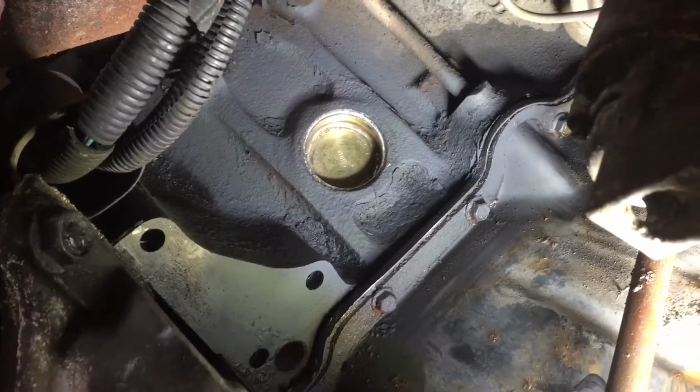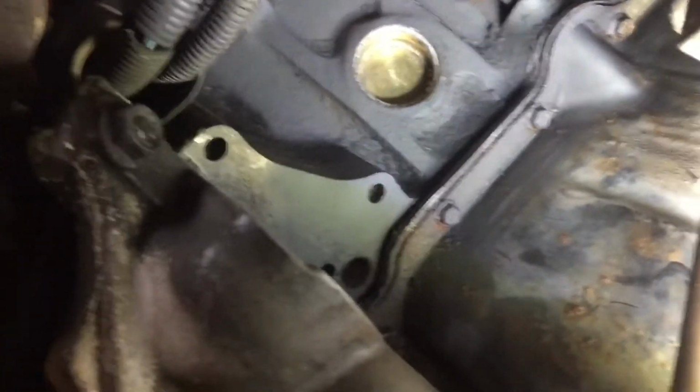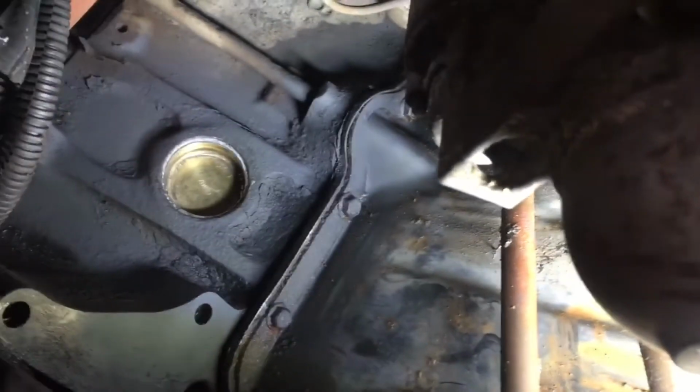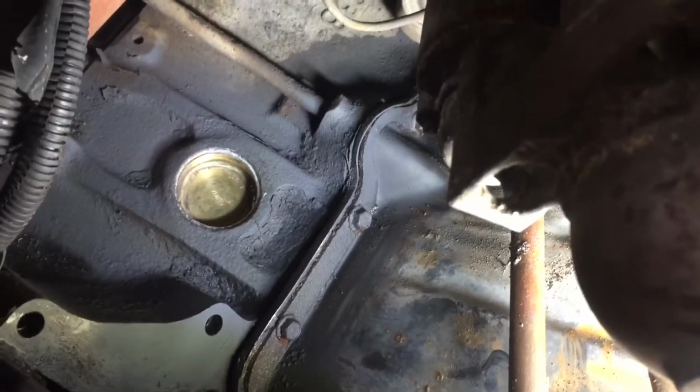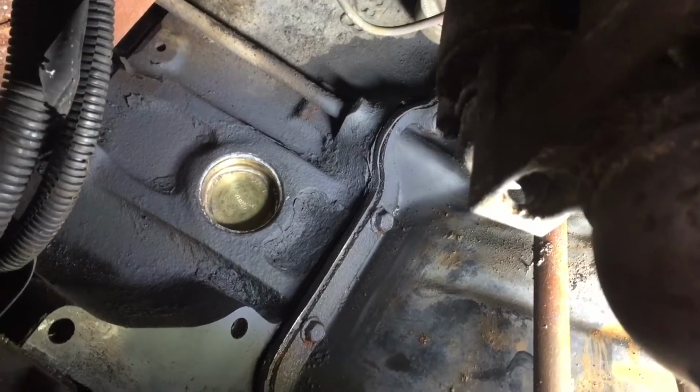That's it. Now hopefully not the other ones come out. But anyways, that's the only one that's been leaking, and that's the only spot where I see that brownish, rusty-ish color around the whole oil pan. So I'm good for now. Hopefully we get it done today. Oh, it's gonna get done. So I'm gonna get back to it.